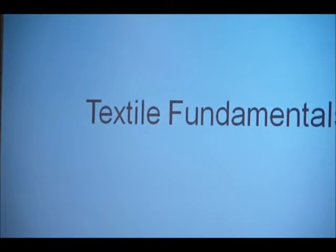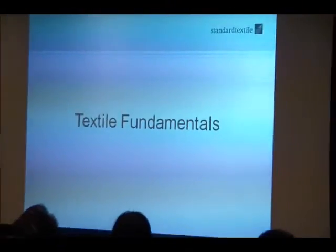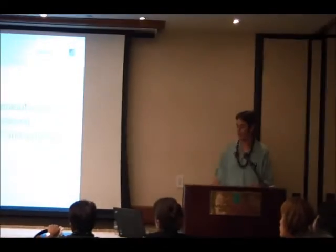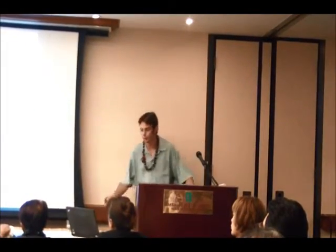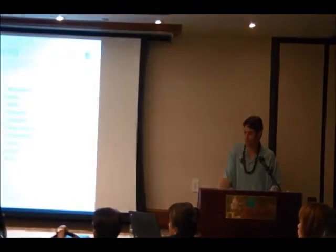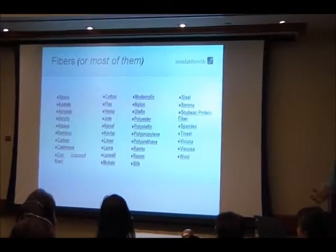All right. So textile fundamentals, I'm briefly going to just go over how textiles are made. We won't bore you too much. Beginning with fiber. Textile fabrics are manufactured from an ever-increasing multitude of natural and synthetic fibers. Just to show you some of the fibers out in the marketplace, there are several different ones, both natural and synthetic. The two most popular fibers in our industry are obviously cotton and polyester.